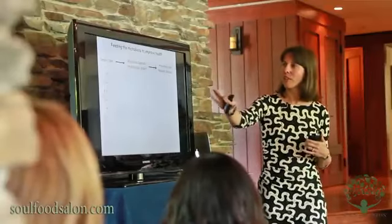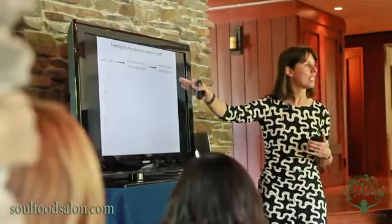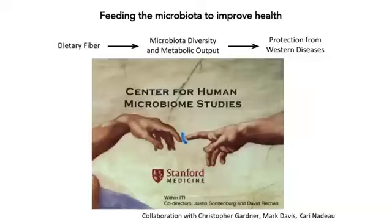We know that dietary fiber protects against Western disease. What we're figuring out is how that's working, and we think that that's working through increased diversity and metabolic output of your microbiota. This idea of fiber being healthy is something that we've heard about for decades. The difference now is we're starting to understand why it's so helpful.